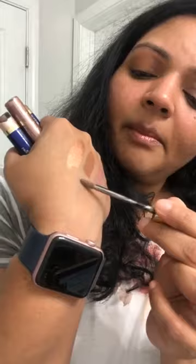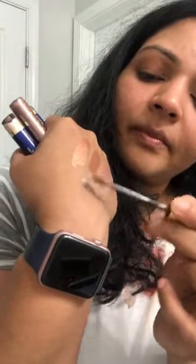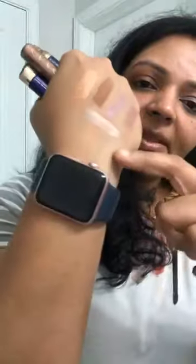Let me show. Dusk shimmer is another very pretty one. Let me swatch it here. It's a brown. Do you see? It's not a dark brown, it's a grayish brown, I would say. So you can see the difference between a matte shade versus a shimmer shade. Dusk shimmer is again another pretty one.